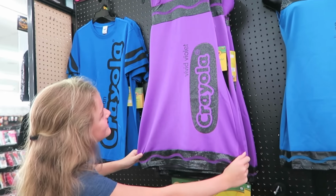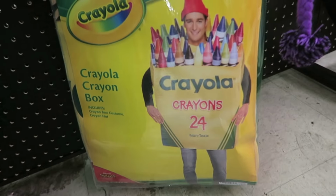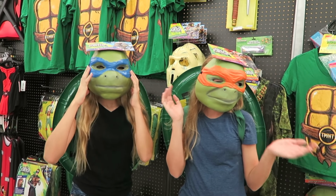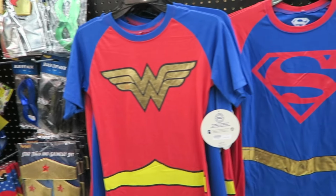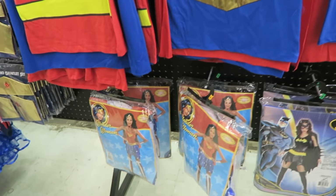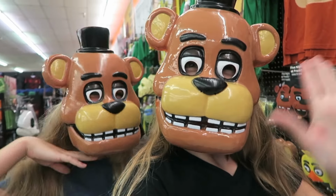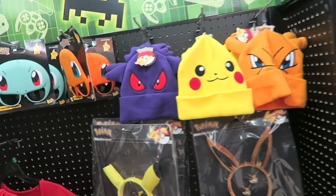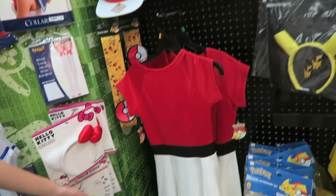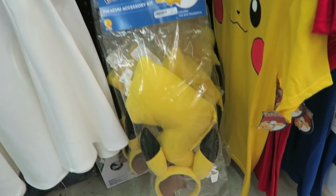Crayons! This is the costume Kacy wore in our challenge. There's Wonder Woman and Superwoman. Look at those costumes. They're pretty. Come on, look at all these hats. Pikachu. And glasses. I like that dress. So cute, it's the Pokeball. Yeah, it is. That is the cutest headband.